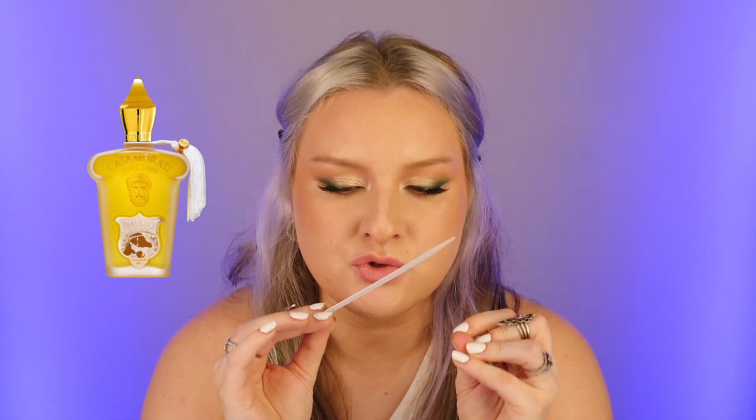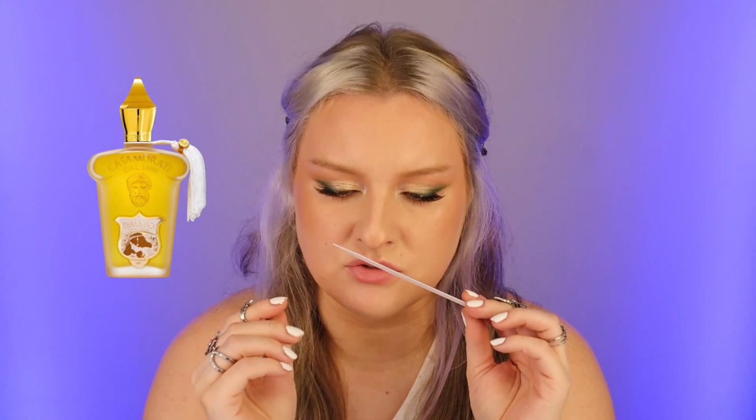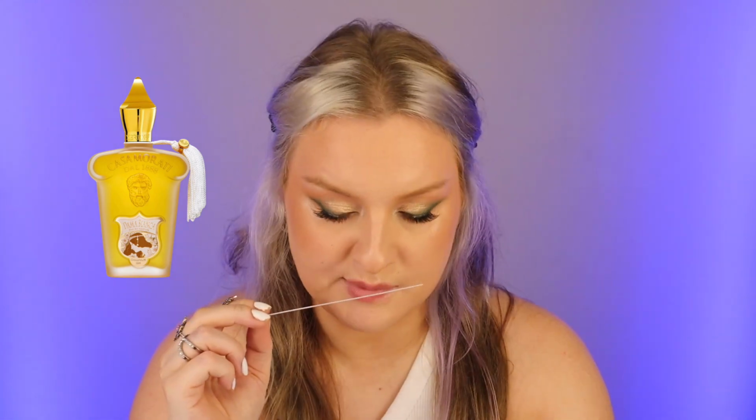Oh my God. It is zesty and rich. The lime is not a super citrusy lime. It's actually quite powdery, a very powdery lime, which obviously the iris in there is doing a lot of. There is a sweetness though, but it's very light, very dainty. I don't get a lot of the jasmine, but the lily of the valley, I'm smelling that. I'm smelling the violet. Oh, this is very unique. I don't think I've ever smelled anything quite like this. I've never smelled lime like this.